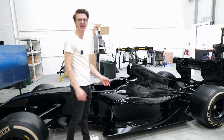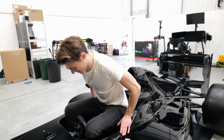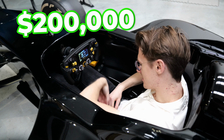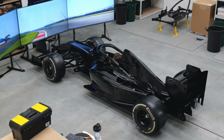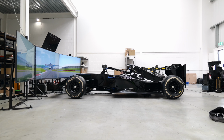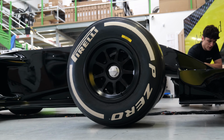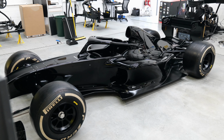Now, speaking of getting into the simulator, it was finally time to check out the main attraction and the reason why I've come here. And that's, of course, Vesaro's flagship F1 simulator that costs around $200,000 fully spec'd out. This is a full-sized F1 car that is one-to-one scale to the real thing, literally what Lando Norris would drive on the track. It even has real, genuine Pirelli F1 tires that would be on the real car on the simulator, which is completely over the top, but also incredibly cool.